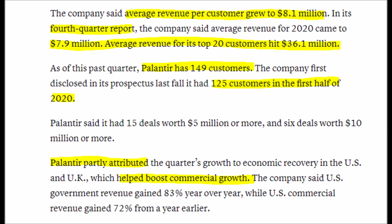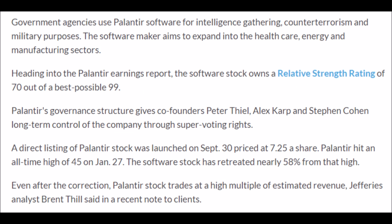Overall, there has been an 83% growth in revenue coming from their government segment and a 73% increase in revenue coming from their commercial segment, which is also predicted to rise higher, thus boosting the PLTR stock price up.